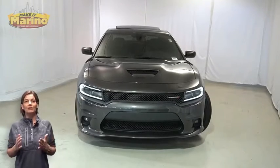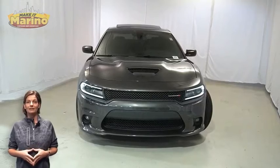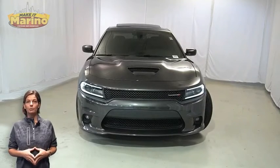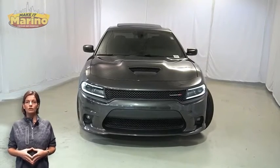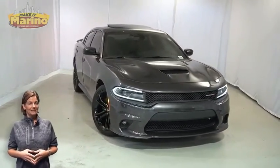There's only one vehicle that blends classic style and modern design to create the next generation of an icon. Take a look at this certified pre-owned 2018 Dodge Charger SXT Plus with Super Track Pack in granite metallic.